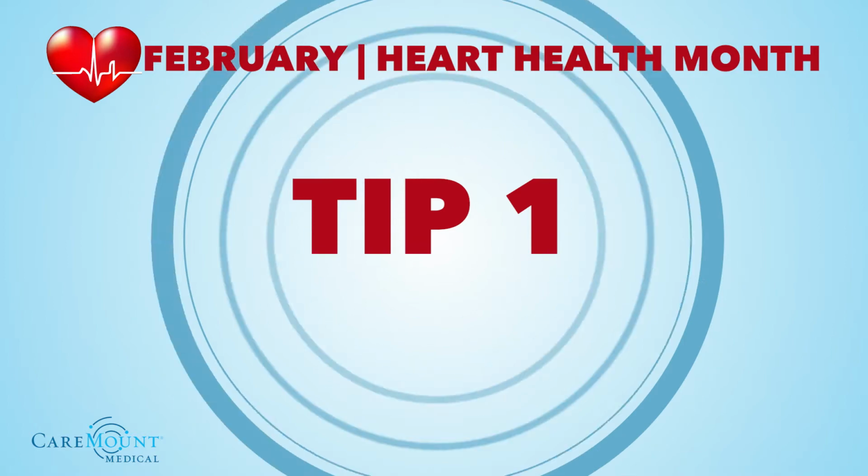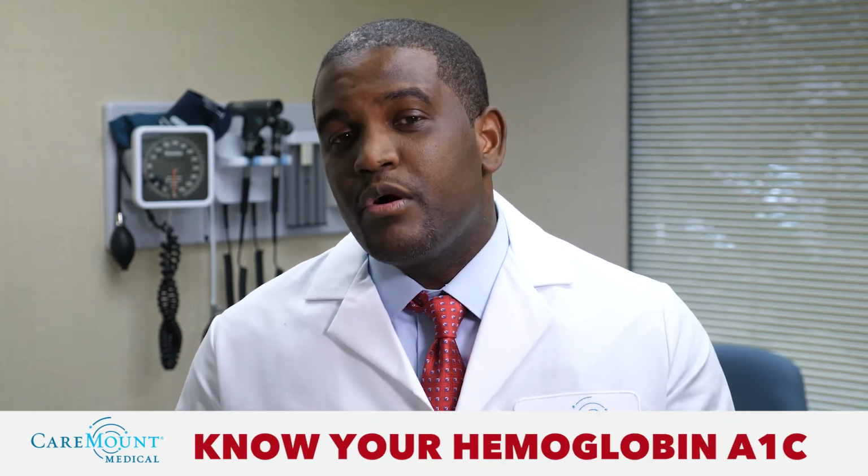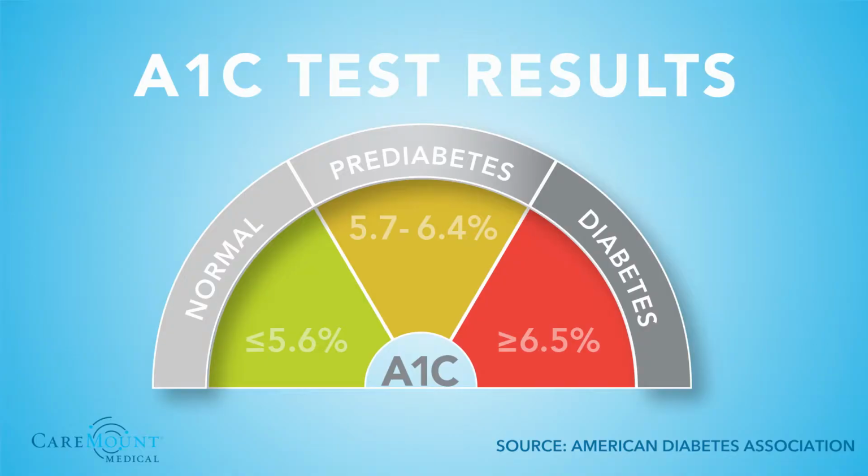February is Heart Health Month, and we have 5 heart healthy tips for you. Tip number 1, know your numbers. Know what your blood pressure is, know what your cholesterol level is, and know what your hemoglobin A1C is. A hemoglobin A1C is a routine blood test your doctor can do to check yourself for diabetes.